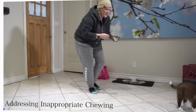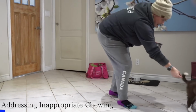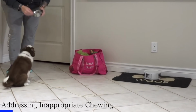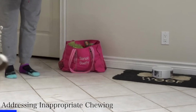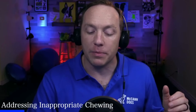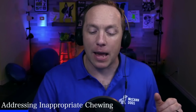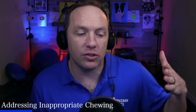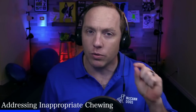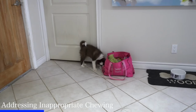Now, you may have noticed in the last training session that there was a pink bag on the floor. Actually it was Highlight's travel bag, and she had some treats and some toys and some stuff in there. Well, after we did this exercise with her, we gave her just a couple moments of freedom, and Highlight got really interested in that bag. And you might have a puppy that's chewing on shoes. You might have a puppy that's getting into mischief. Whatever the thing is, I want you to watch how Kayla addresses that with her.